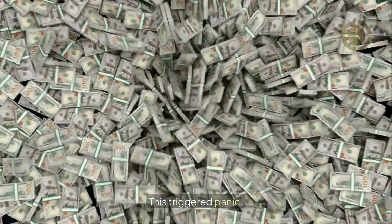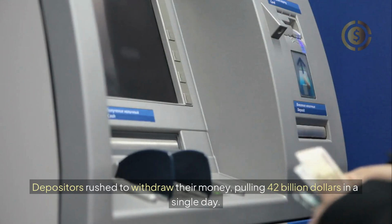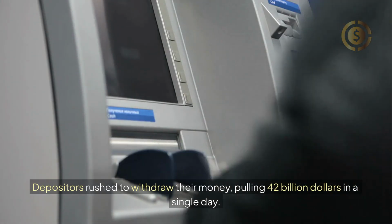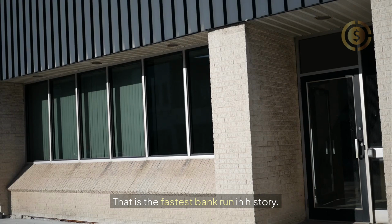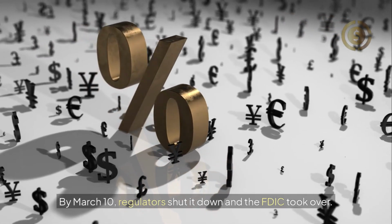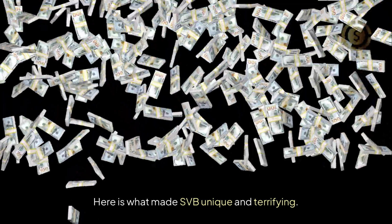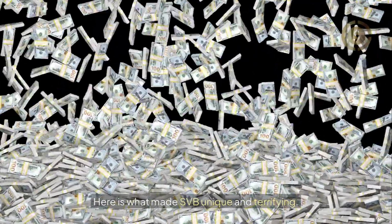This triggered panic. Depositors rushed to withdraw their money, pulling $42 billion in a single day. That is the fastest bank run in history. By March 10, regulators shut it down, and the FDIC took over. Here is what made SVB unique and terrifying.